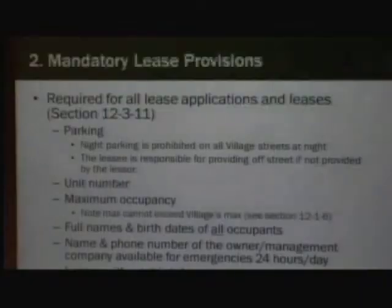That's the ultimate goal. Before I go over a few items of fair housing, I want to cover an issue that's very, very important for you as property owners going forward, and that is the mandatory provisions in your leases. This information is required for all lease applications and leases that you execute in Oak Park for property. Under parking, the night parking prohibition from 2:30 to 6 a.m., you must have that on your applications and your leases. You must have that on there.